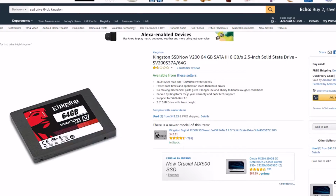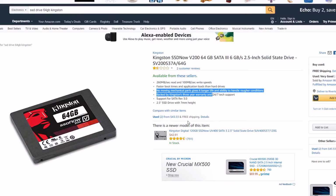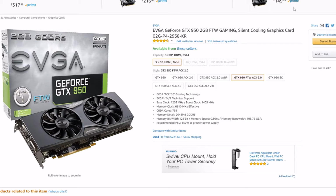And then a Kingston 64 gig boot drive that I installed off camera because I was under a lot of stress, and it's about $45. And then the headpiece, the GeForce GTX 950. It's currently not being made anymore, so yeah, about $230.